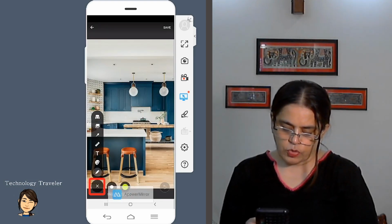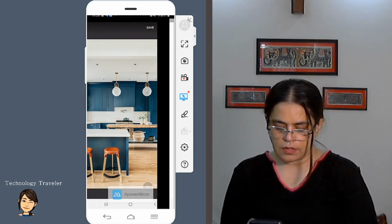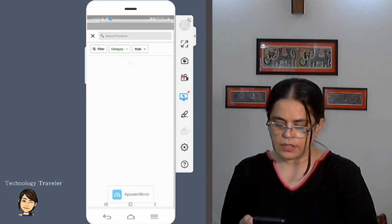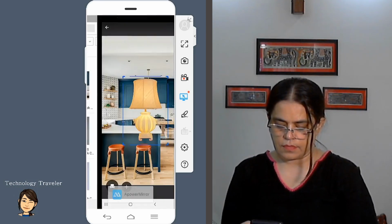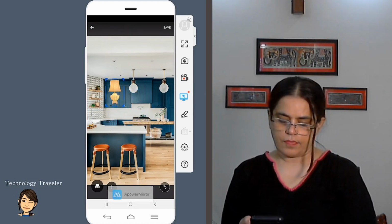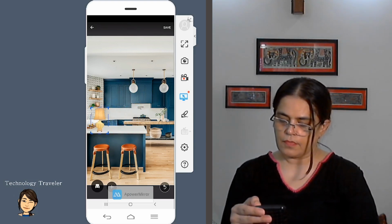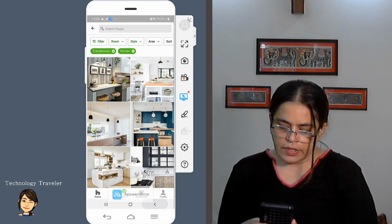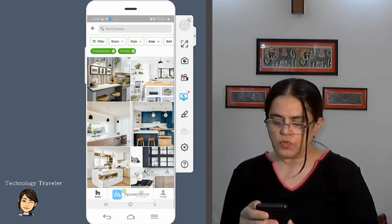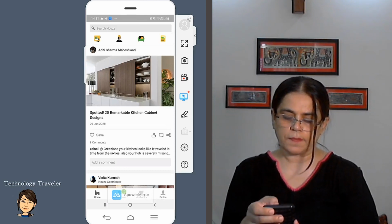Click on edit, and if you want to pick up a piece of furniture and place it in the same thing, maybe this lighting. So I have taken inspiration from the existing database and I have redesigned and created my own kitchen with a little bit of a difference. What else? Back to home page.